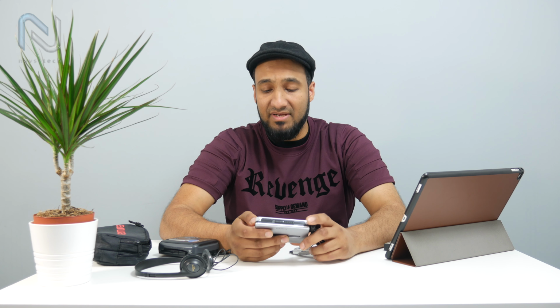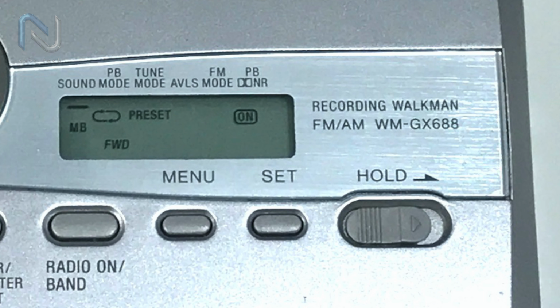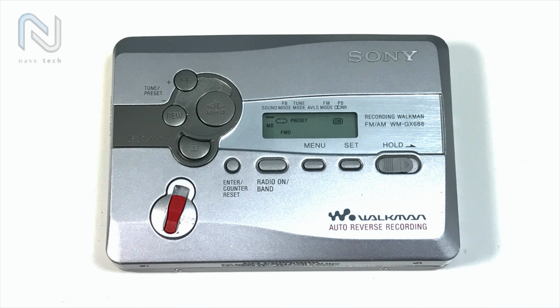That's the Aiwa. Now if you look at the Sony, this is a premium device. This is the Sony Walkman WM-GX688 recording Walkman. Now this is digital. We've got your radio on and band. We've got your enter for counting, the counter reset button. You've got your menu to select your presets, and you've got your play button and repeat if you want to repeat a particular song or you want to repeat the whole side. You've got your forward and rewind buttons, and you've got your stop button on the front too. And you've also got the record function if you want to use this as a dictating device.